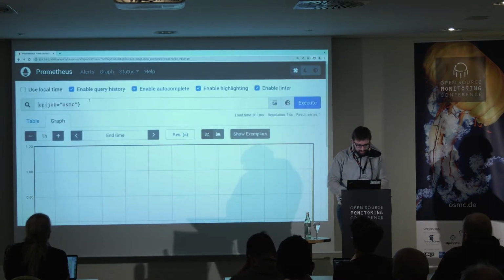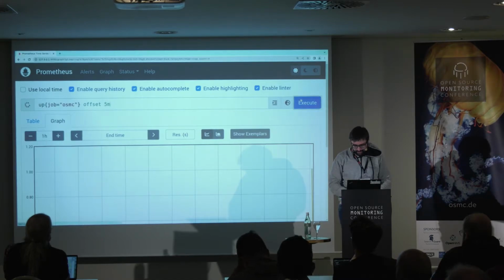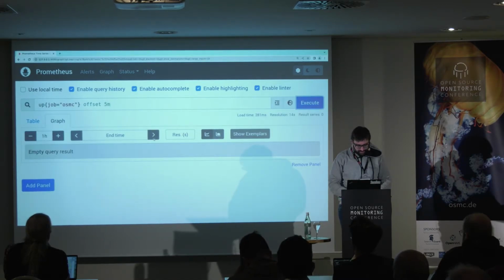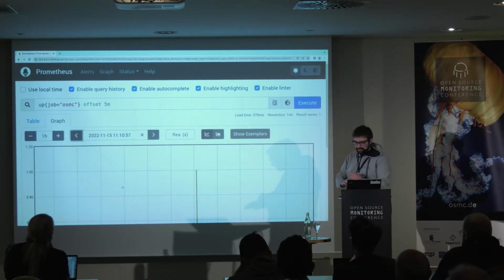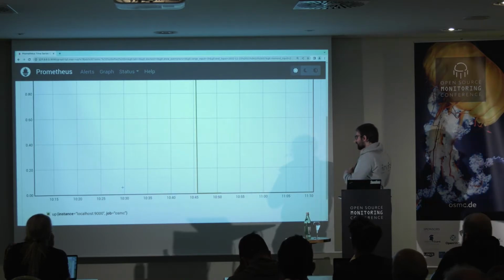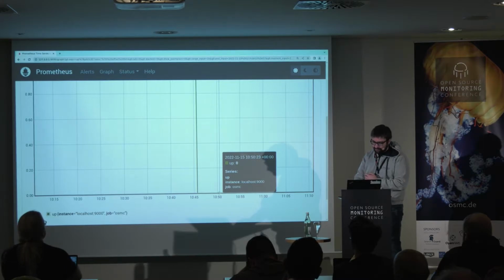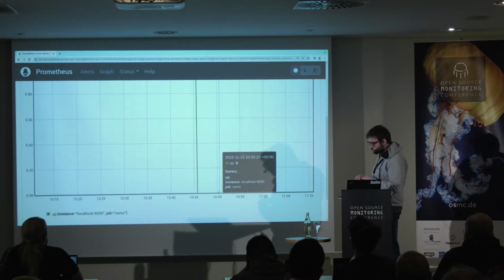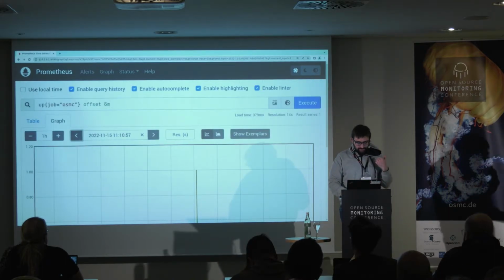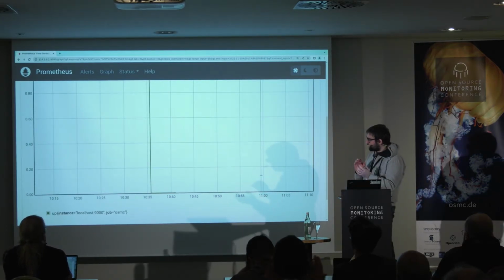So if I want to do offset 5 minutes, I can see how the data that I had was just shifted. When I'm querying at 10:50 UTC, I actually see the value that was there at 10:45 UTC. But you can now do the opposite, so you can also do negative offsets, which is something pretty new. So instead of shifting in one way, you can just shift in the other way.